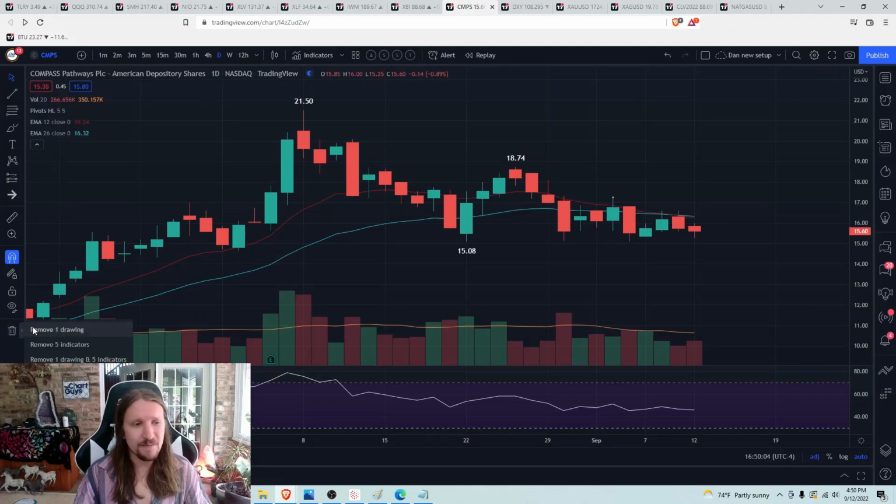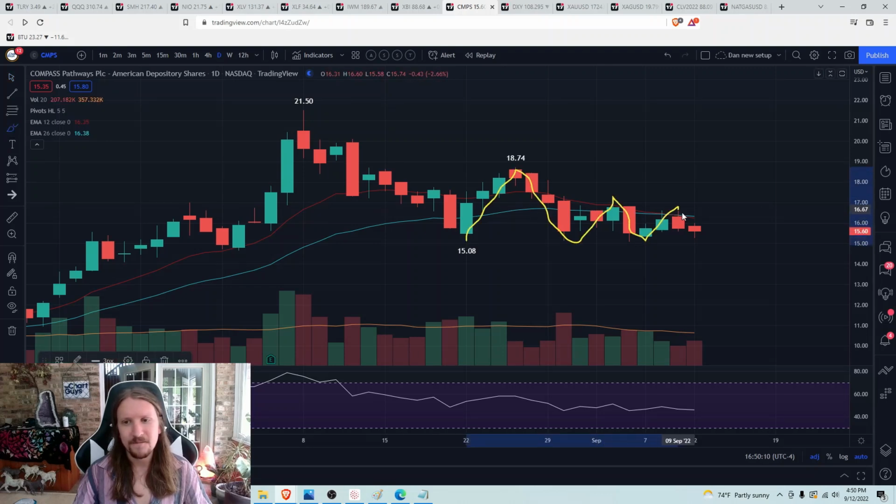CMPS volatility is going to pick up. This is a psychedelic name. But look at how tight we're getting with this base of support at 15. We know we're going to see a volume and volatility spike this week on CMPS. Either a bull break of 16.60 or a bear break of 15.